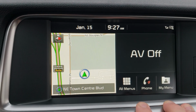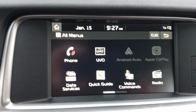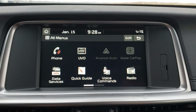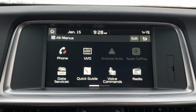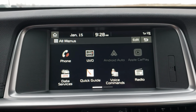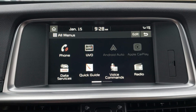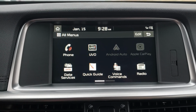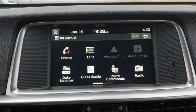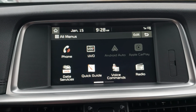The Rock. All menus. If we go in here, we also have Android Auto, Apple CarPlay, which gives you access to phone mirroring. It'll mirror the screen of your phone to this screen right here. It'll give you access to navigation off your phone if you prefer to use your phone for navigation for any reason. You have favorites in there maybe. It gives you access to hands-free phone calls, texting, media controls.